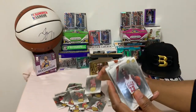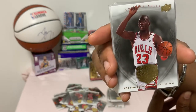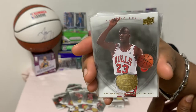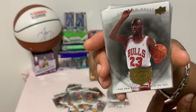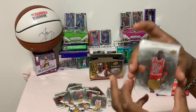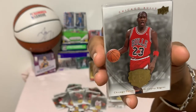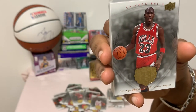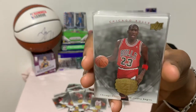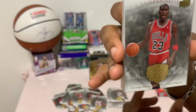Sorry about the small delay there. 1988 NBA Defensive Player of the Year. This is when he won the Defensive Player of the Year in 1988. So Michael Jordan was actually more of a scorer. He was more than a scorer. He was a defender as well. Chicago-Detroit playoff rivalry begins. This is when the Detroit versus Chicago Bulls rivalry began.